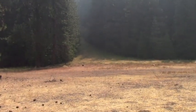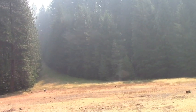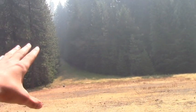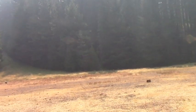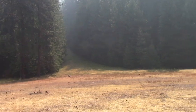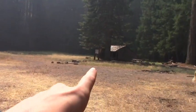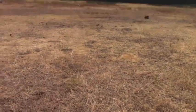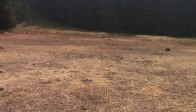All right, guys. Today we're actually metal detecting an old sledding hill. We still use it in the winter, but now that it's summer, there's no snow, and it kind of looks a little bit different. But they've used this sledding hill for like several years. There's an old building right over there. And, you know, hopefully we can find some old coins or even stuff they lost in the snow.